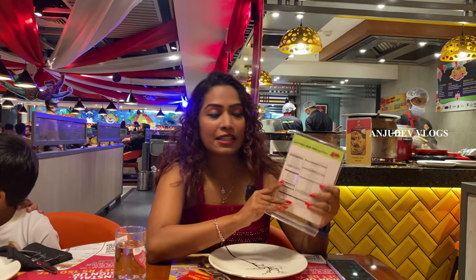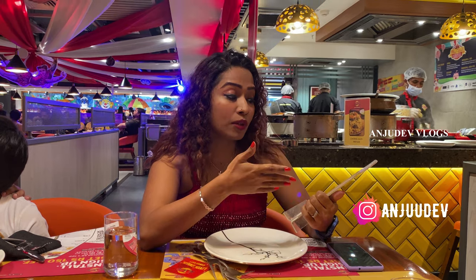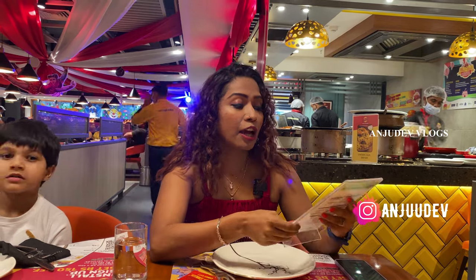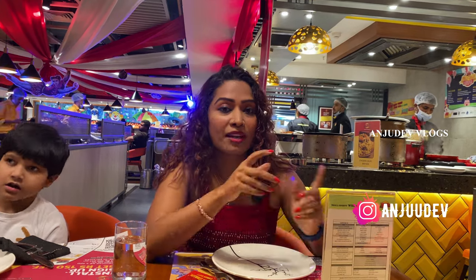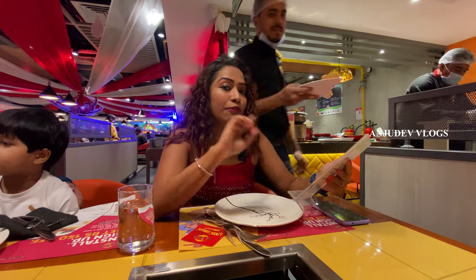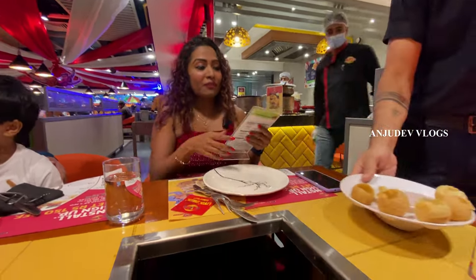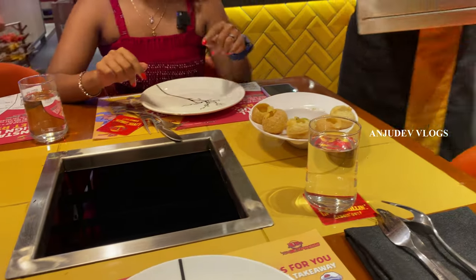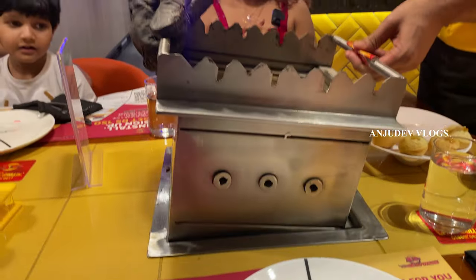This is the menu. It's a buffet. They'll serve five non-veg and five veg items, and they have live counters where you get veg pasta, chicken keema pav, etc. They have dessert, and the main course is also there waiting for us. Only drinks are additionally charged. So that is the menu at any Absolute BBQ. We are waiting for the barbecue grill, otherwise we could have gone for the pani puri. See, the pani puri came by the time we said it. We thought we'd start with the barbecue, but before that we got the pani puri.